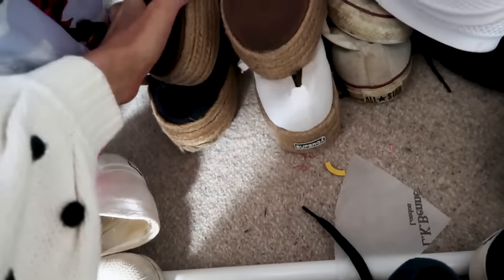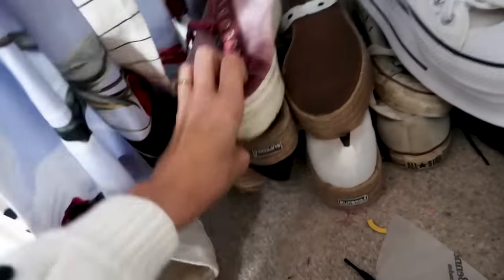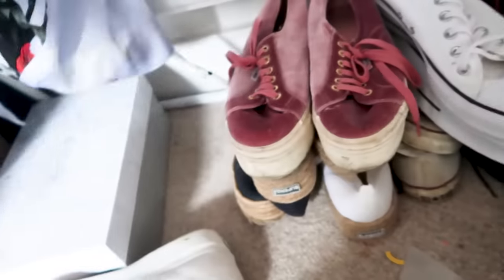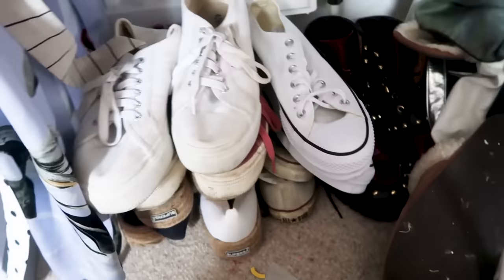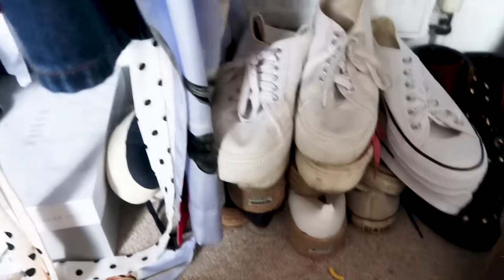So let's organize those, put them like that, all together. And then I've also got the pink velvet Superga's, and these are literally the comfiest shoes ever. And then I've got the white Superga's. Literally so many pairs of Superga's, it's unreal. And then the navy ones. The navy ones can go down there. And so that's one, two, three, four, five pairs of Superga's.